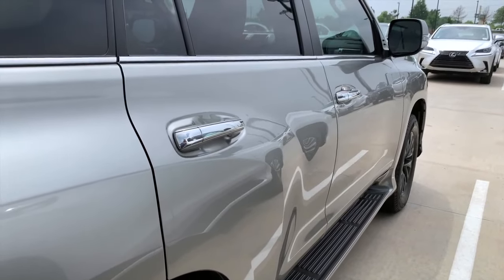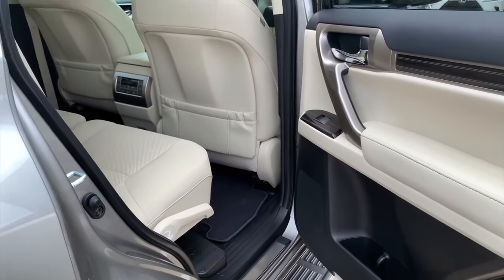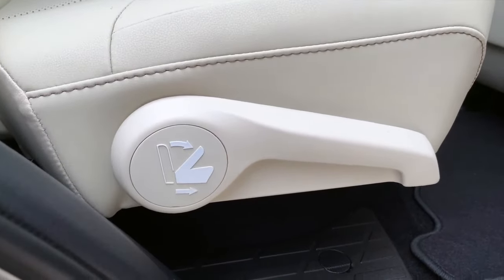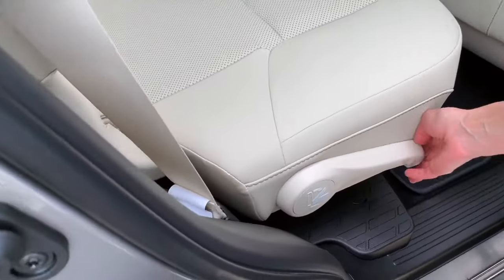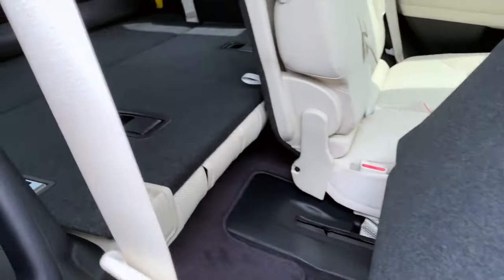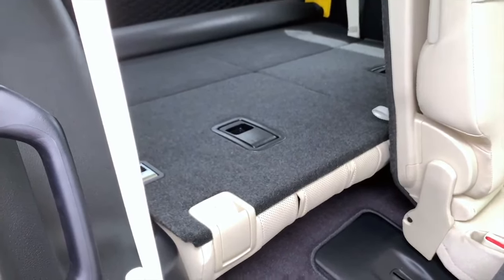A great way to access the third row is through the second row, especially if you open from the right-hand passenger side. If you take a look at the image that is on the handle, that is for quick access to the third row, so you're not completely folding the second row seat flat. Just lift, and then you're able to slide and have access to the third row. This is a great way to position the third row seats if you prefer to do that from the inside.